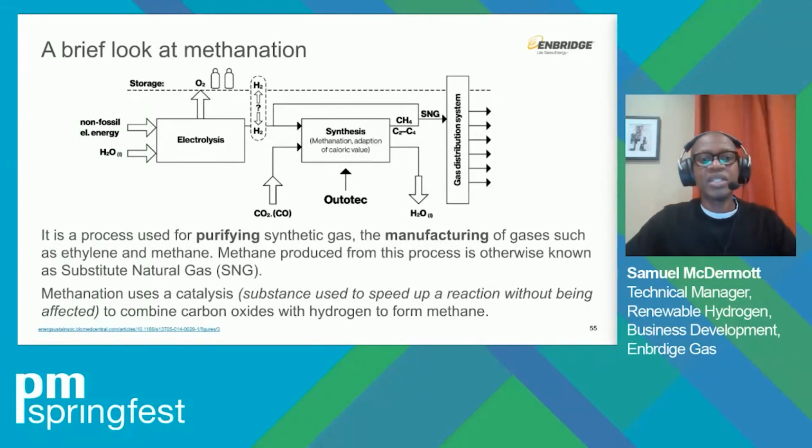And lastly, I want to take a brief look at methanation. With methanation, the intent is you take renewable hydrogen and you capture carbon dioxide or carbon monoxide coming out of a building. Instead of letting it go into the atmosphere and produce greenhouse gases, you capture that and blend it together to get renewable methane, and you can put that right back in the system just like RNG, and you create what's known as a circular economy.